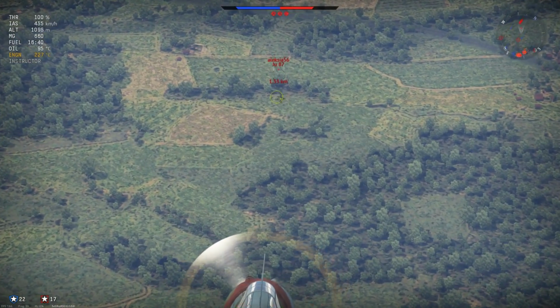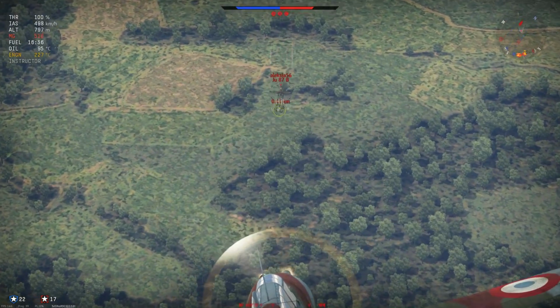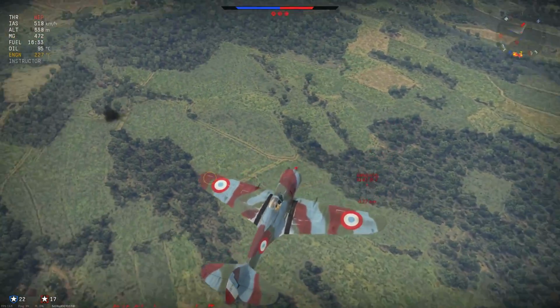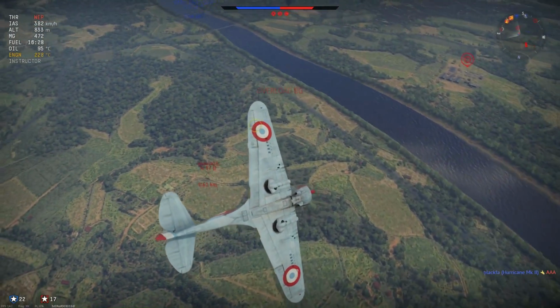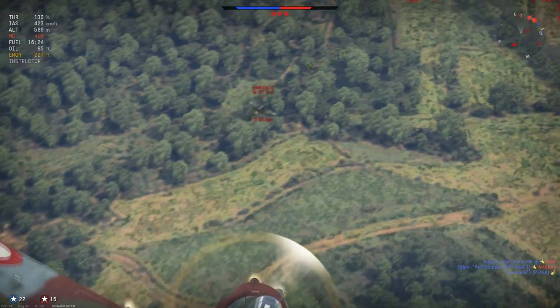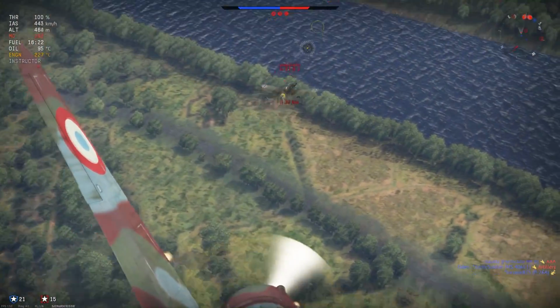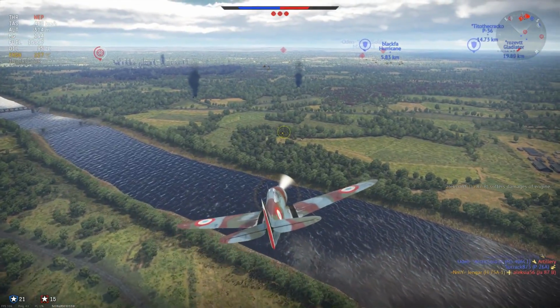But he seems to be stalling out. So he's gonna probably dip the nose. Especially, yeah, there he goes. He's dipping the nose. Especially after those hits. There were a few on the cockpit and on the wing there from me. Taking aim here, we are hitting our shots, and there he goes. Nice, fantastic.